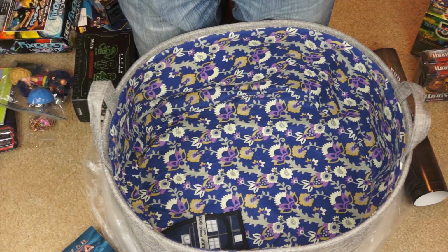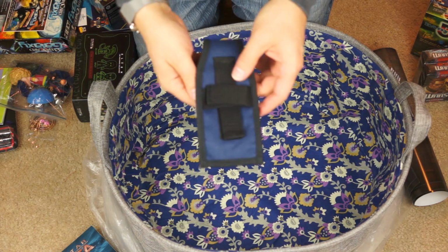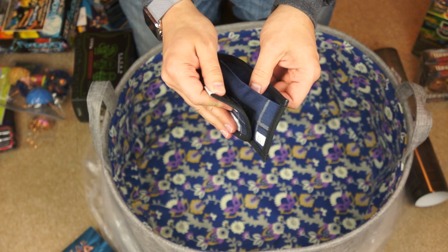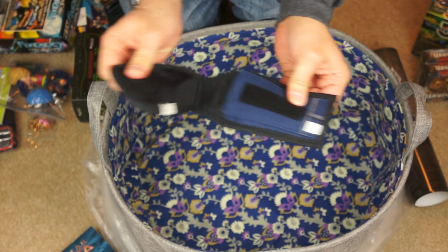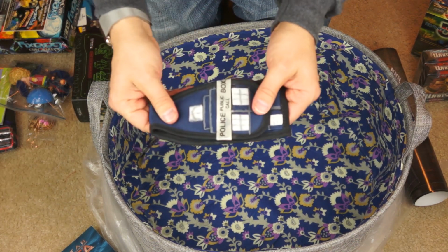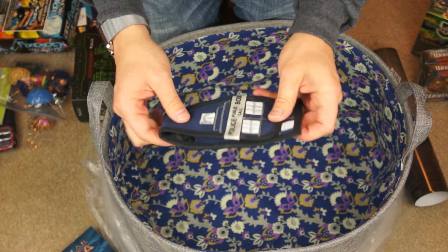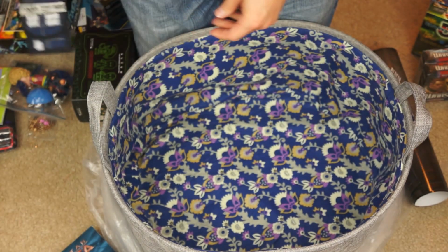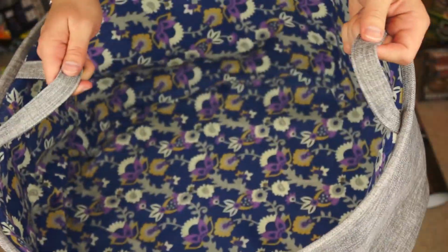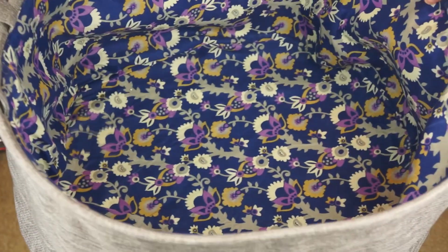And then last here at the bottom, we have a cell phone case holder that's been modified by hand, it looks like, to be the TARDIS from Doctor Who. So I don't know how much use I'll get out of that. My cell phone is bigger than that case. And then we have a basket. Very nice floral pattern at the bottom. Again, it has a hard metal ring and then it's soft at the bottom. So it can be a laundry basket, I guess. It's quite nice.